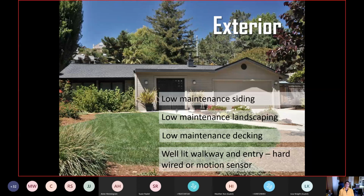The biggest thing you have to watch out for with metal, and especially with vinyl, is make sure that when you look at the manufacturer, you check what they have to say about fading. They all say they don't fade, but I found that especially with vinyl, they do fade if you get a cheaper grade of vinyl siding. They do tend to fade, especially where it gets a lot of sun.